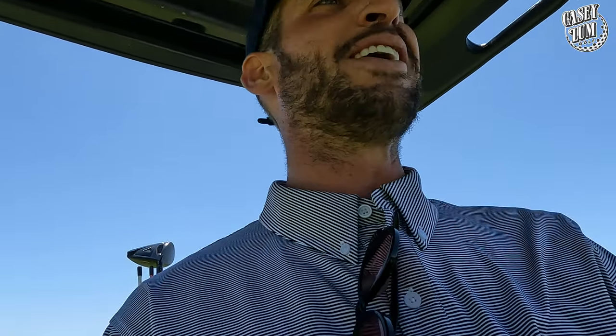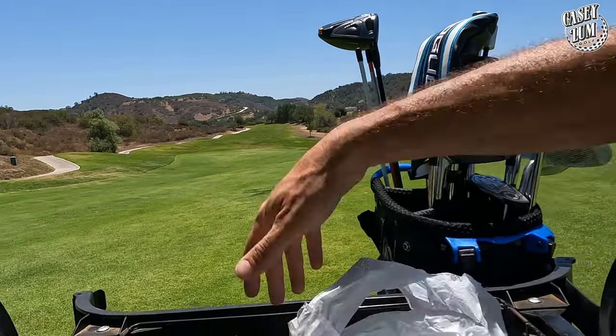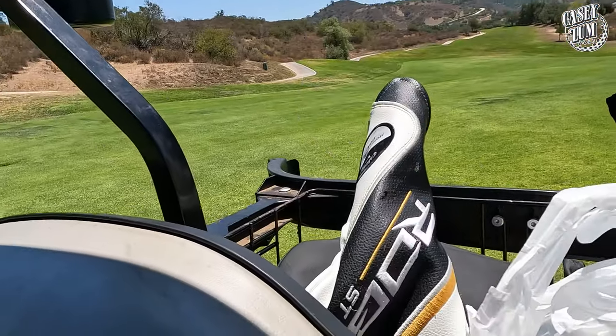So we'll see. It's just one of those courses too. I don't know if it's a suspension in the golf cart or if there's just little gopher holes out there, but it literally makes you feel like you're a bobblehead when you drive around on the fairways here. So you just gotta drive kind of slow. But I've been paying attention to my driver. I should probably put my head cover back on so that thing doesn't get all scratched up when I drive around.